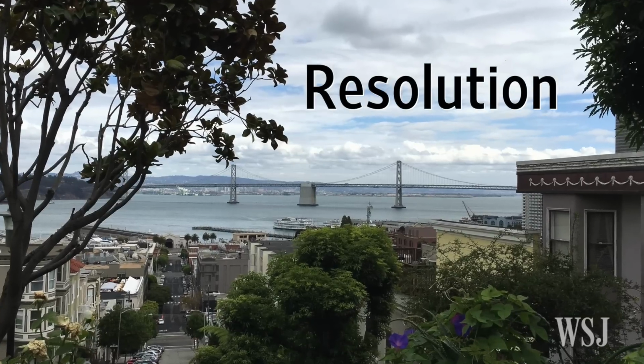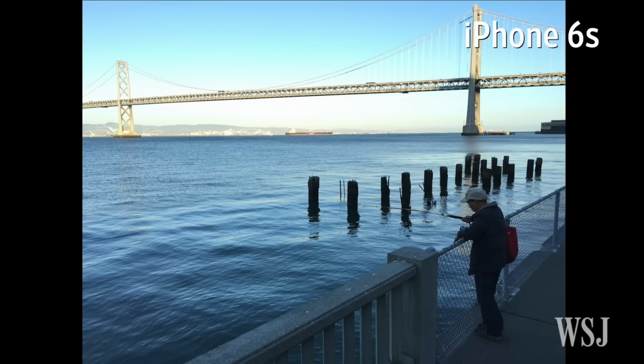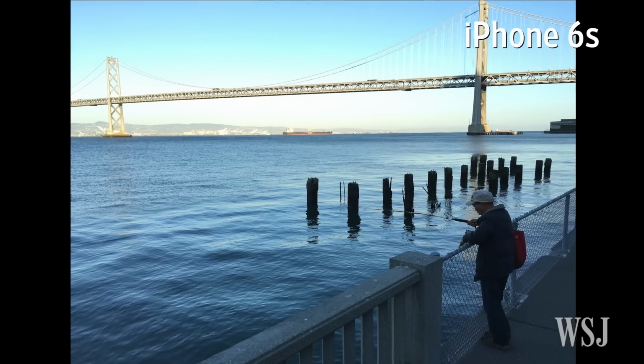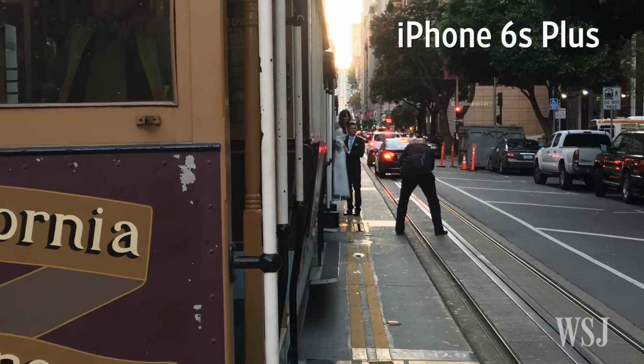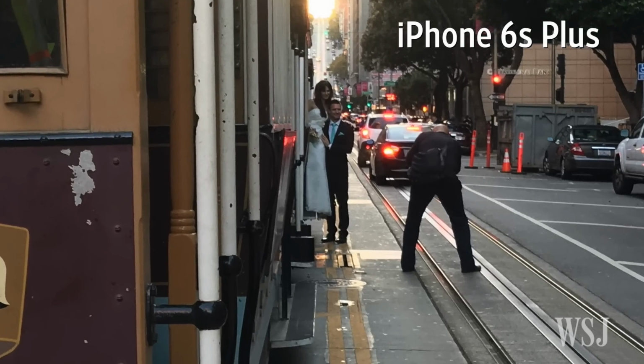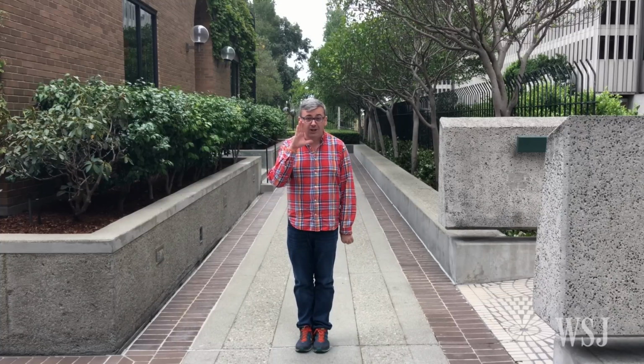Let's start with resolution. In the 6s, Apple found a way to go from 8 to 12 megapixels without introducing color problems and distortion. Details in my photos were a bit sharper, but the extra 4 megapixels weren't really enough to fill in for a zoom lens. The bigger impact is here on video, where the iPhone 6s can now record in 4K. That's 4 times the pixels.